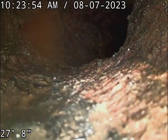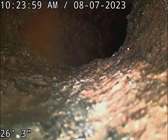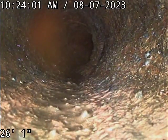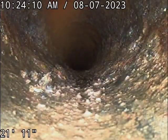This is a turn right here, and this is also where you go from cast to clay. Wait, how many feet is that? 27. Where is it turning? From the house out? Yeah, it's up on the outside edge of the house. Now this is all cast iron. That turn is affecting the ability to push that camera as well.